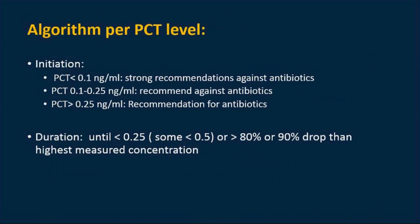So in the procalcitonin arm, almost all studies used this algorithm for initiating or for cessation of antibiotics. For initiation, antibiotics were initiated if procalcitonin level was above 0.25. If procalcitonin was below 0.1, there was a strong recommendation against starting antibiotics. If it's between 0.1 and 0.25, there is a recommendation against antibiotics. And those who were started on antibiotics were continued until the absolute value of procalcitonin had decreased to less than 0.25, or it had dropped by at least 80% from the highest measured concentration.